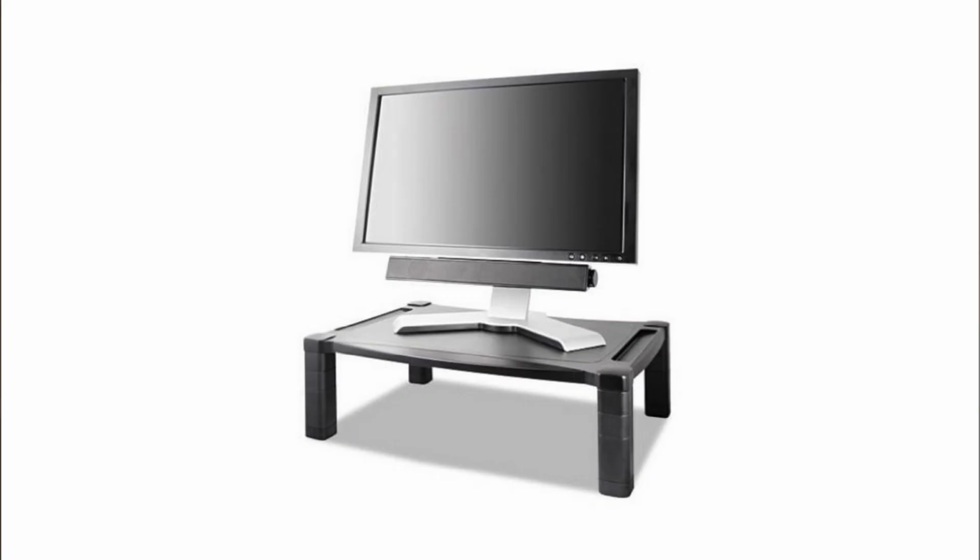Alright guys, so the first piece of tech that I have to tell you about today that's under $25 is the Kantech monitor stand. Now, I used to use a monitor stand from a company called OFC Express, and basically what this allows you to do is, if you're using an external monitor with your MacBook or your laptop or your desktop PC or your iMac, whatever it might be, a monitor stand allows you to raise your monitor up to an ergonomic level where it's easier for your neck and your back and a better viewing distance.